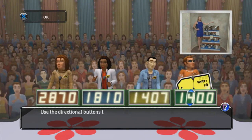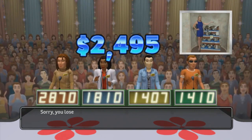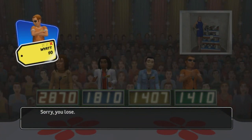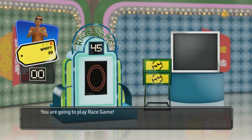What is your bid? This item's actual retail price is... You lose. This is your first strike. Don't worry, you still have two to go. You're going to play Race Game.